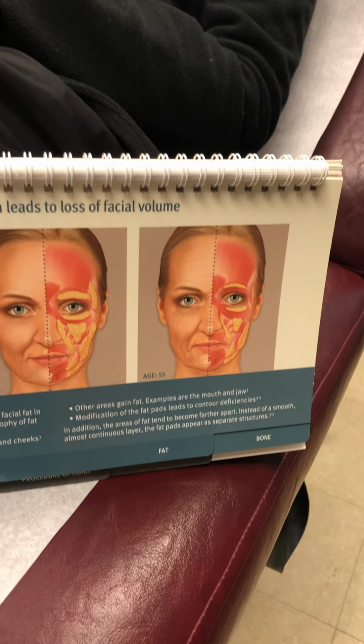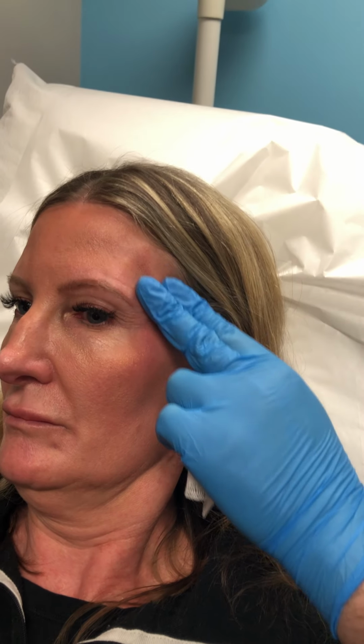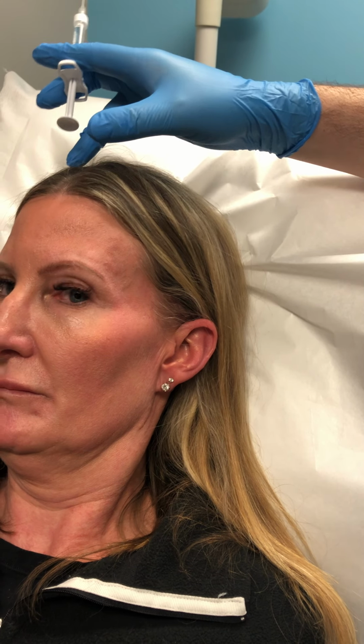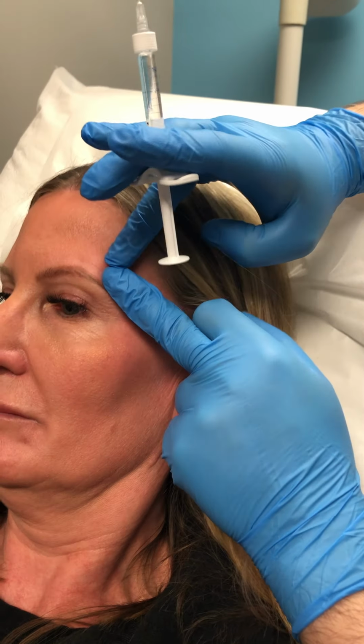And what that does cause is what we call a hollowing or skeletonizing of the temporal area. And you can see, it's above the cheekbone. It almost is like a little hollowing or depression there. And so what we're gonna do is just very easily fill this little area in with, today, Restylane Lyft, but there's other ones that we could use in here. And it's a pretty quick and easy injection point here, which isn't very painful. It's not a real sensitive area.